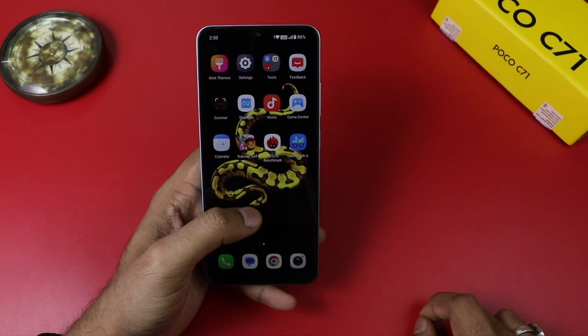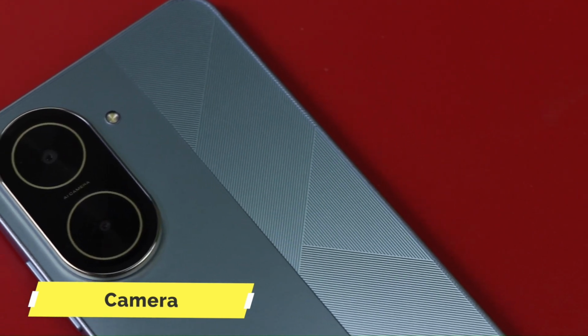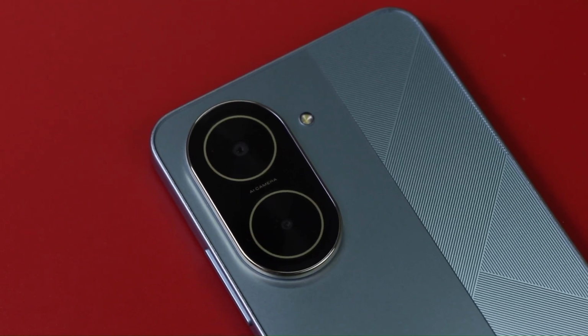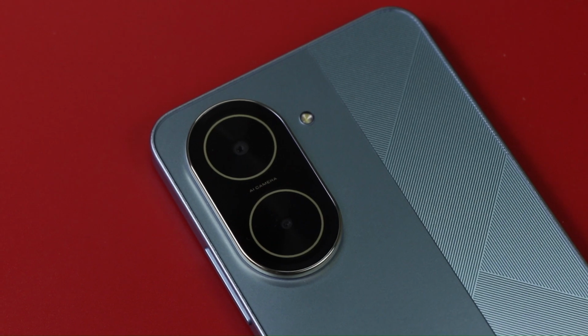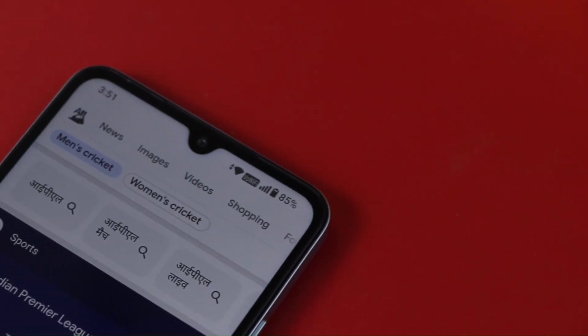Now let's talk about the camera which we are getting in POCO C71. The POCO comes with the dual camera setup at the back. There is one rear primary camera which is a 32 megapixel camera, and it comes with the aperture of f1.36, and it can support up to full HD. And you are also getting an AI camera beneath the main primary camera.